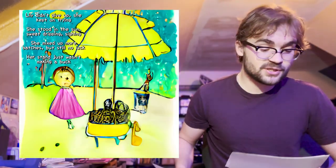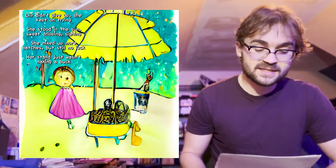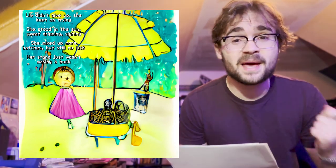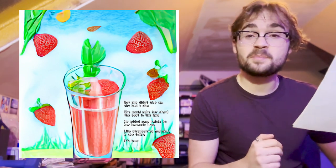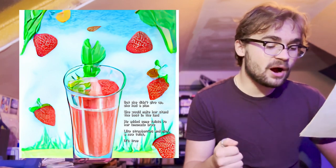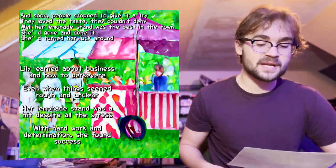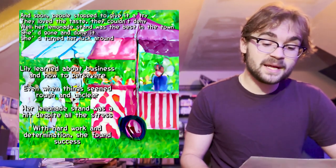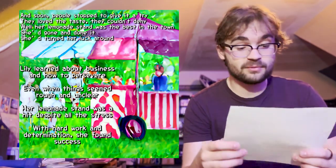Lily didn't give up, she kept on trying. She stood in the sun, sweat dripping, sighing. She mixed up more batches, but still, no luck. Her stand just wasn't making a buck. But she didn't give up, she had a plan. She would make her stand the best in the land. She added more twists to her lemonade brew, like strawberries and mint, a new twist, it's true. And soon people stopped to give it a try. They loved the taste they couldn't deny. Well, her lemonade stand was the best in the town. She'd gone and done it, she'd turned her luck around.